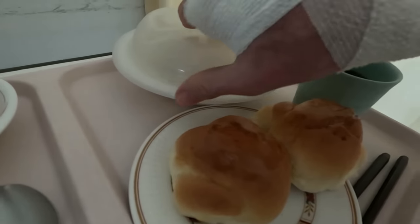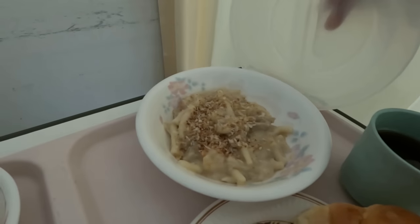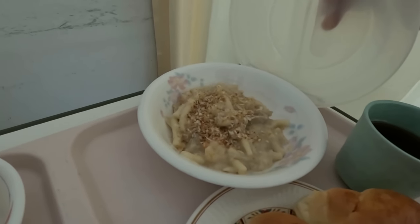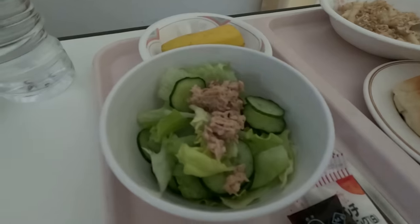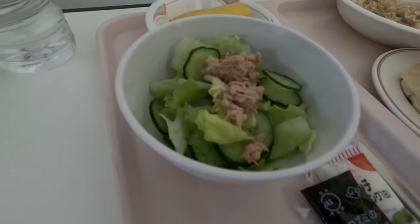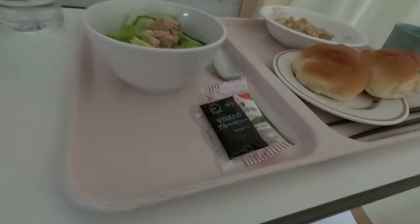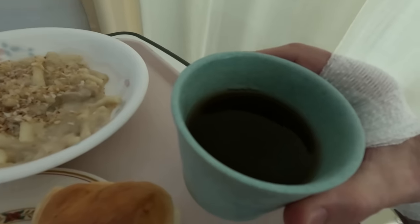Buns. Oh, what is that? It's macaroni. That looks delish. Half a banana. And a salad. Tuna, lettuce, cucumber, some dressings. All right. Some hot tea.